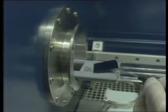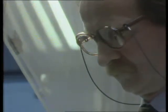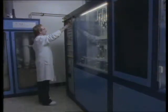In a carefully controlled laboratory environment, each of the experimental cells is vapor-coated with a thin layer of gallium arsenide. It's a substance that has already proved to have significant advantages over conventional silicon-based cells currently used in space.